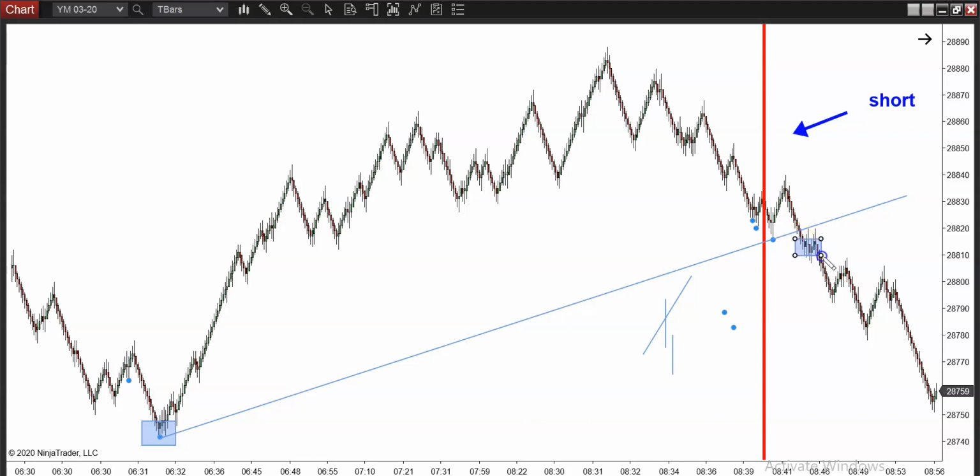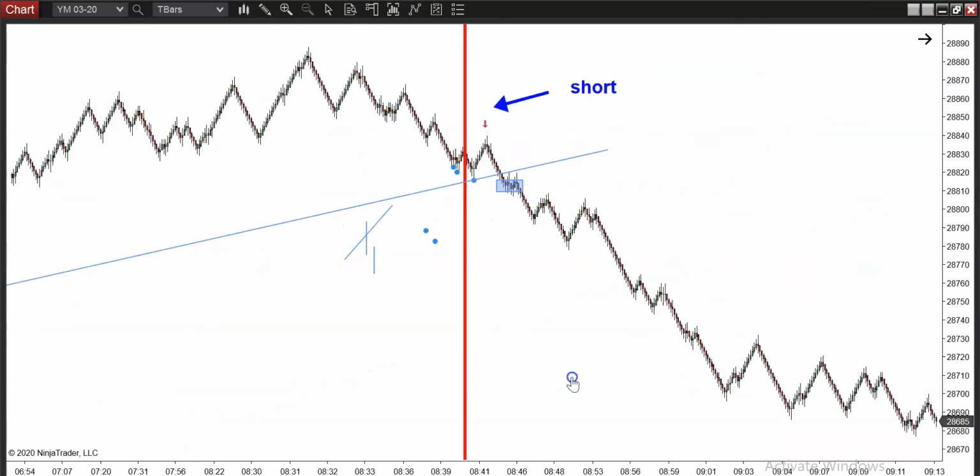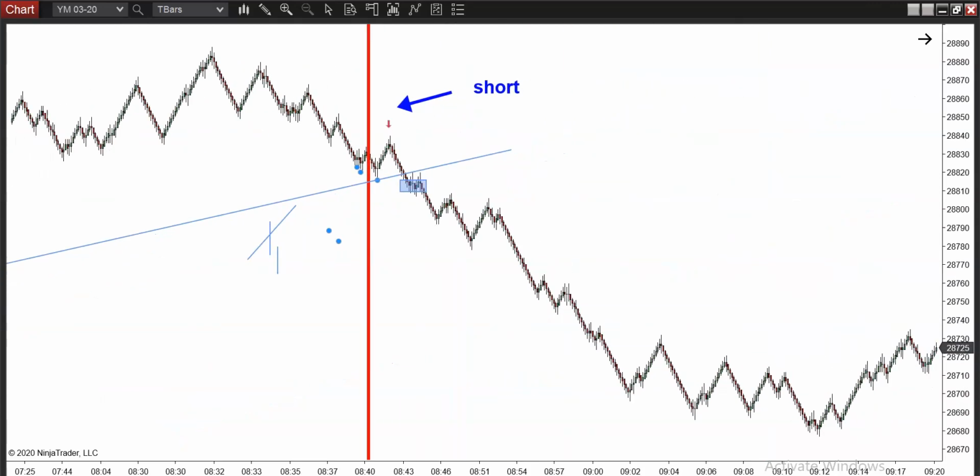Which it does right over here. Your stop goes in right over there, and look at how this trade played out, right? An easy 150 Dow points, right? I mean, this is how it's done, guys. Not super complicated. It's not brain surgery.